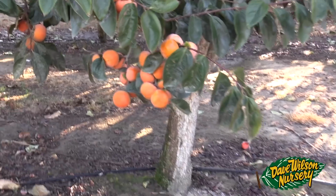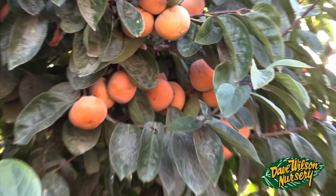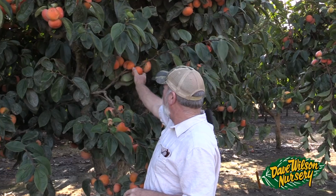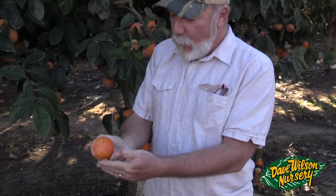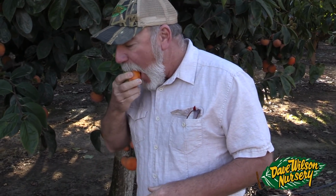Here we are with another one of our fall favorites. This is Izu Persimmon. It's one of the first varieties to ripen up and have a good flavor right before the Giro, ripe about the same time as the coffee cakes, but it's nice. It's a large piece of fruit. It's kind of squared off a little bit, and even this early in the season, very nice flavor, very sweet, ready to go.